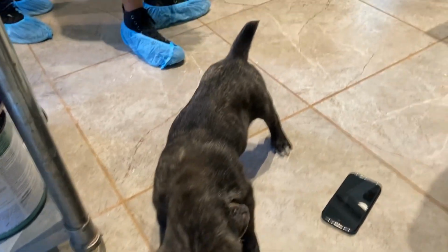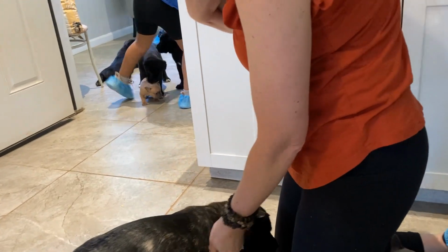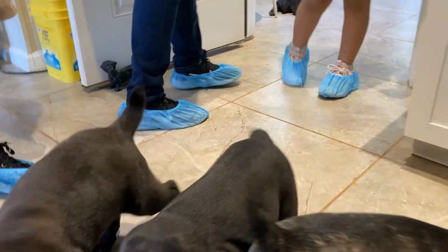I love how the French bulldogs play with the cane corsos. They get along pretty good. It's just so cute how the cane corsos just deal with them. Yeah, well, they're pretty tough too. These bullies are truly little bullies. Don't bully her, she's little.